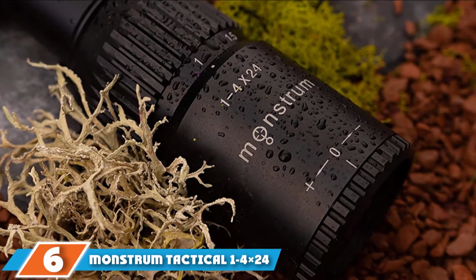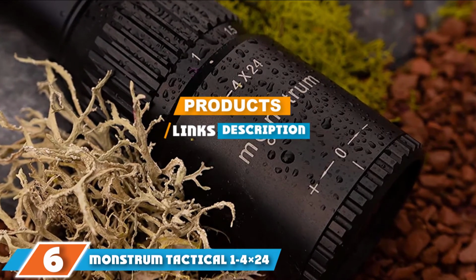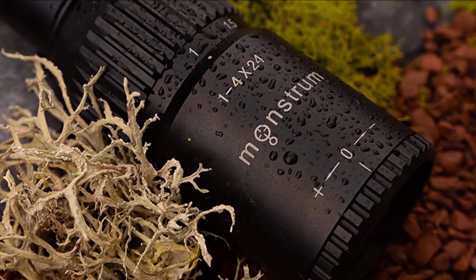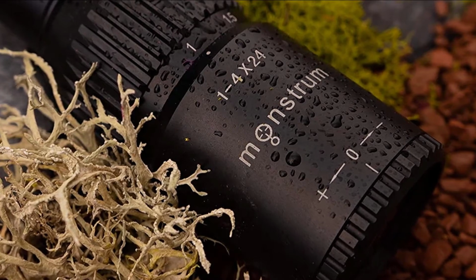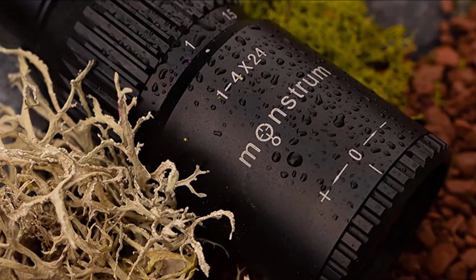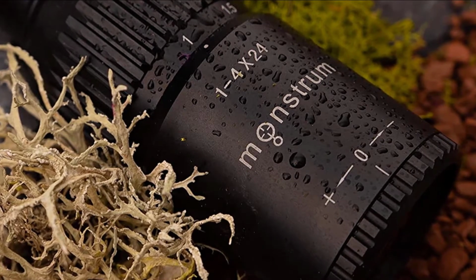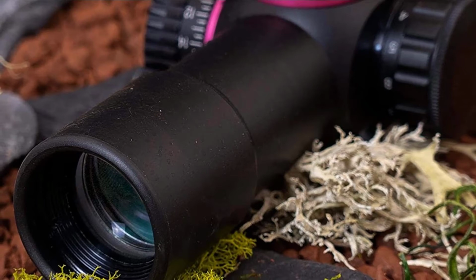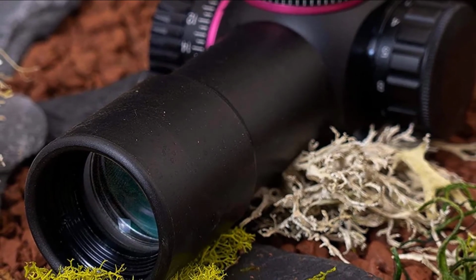The number 6 position is dominated by the Monstrum Tactical 1-4x24 FFP. Monstrum makes a very nice tactical looking scope that I really enjoy using. The scope package I will link to you has everything you need to get started immediately, including a battery for its illumination, spring-loaded flip-up lens caps, felt carry bag, medium profile Picatinny scope rings, and honeycomb sunshade. I think this is a damn good deal on a very good scope.